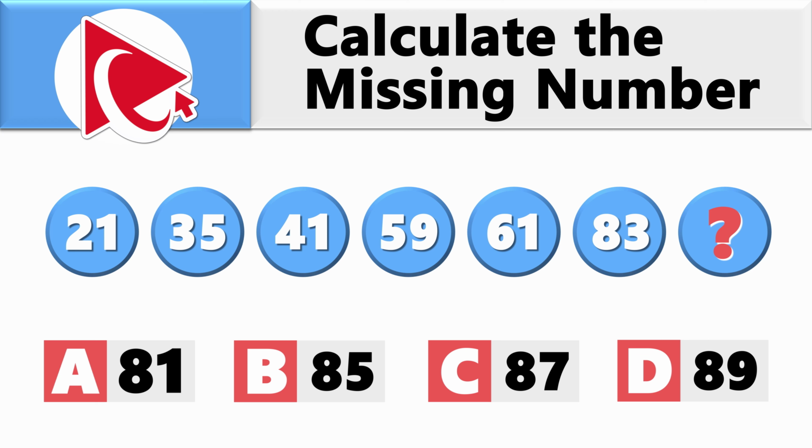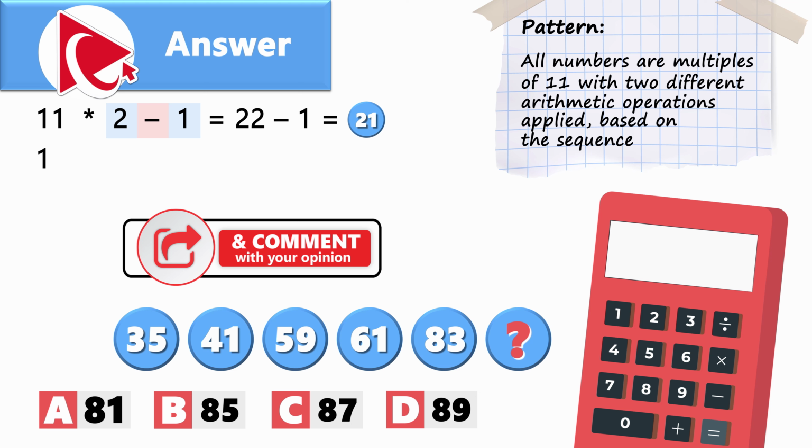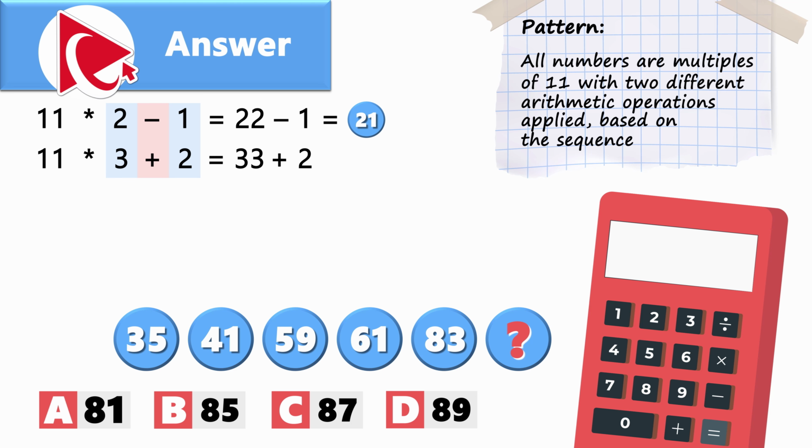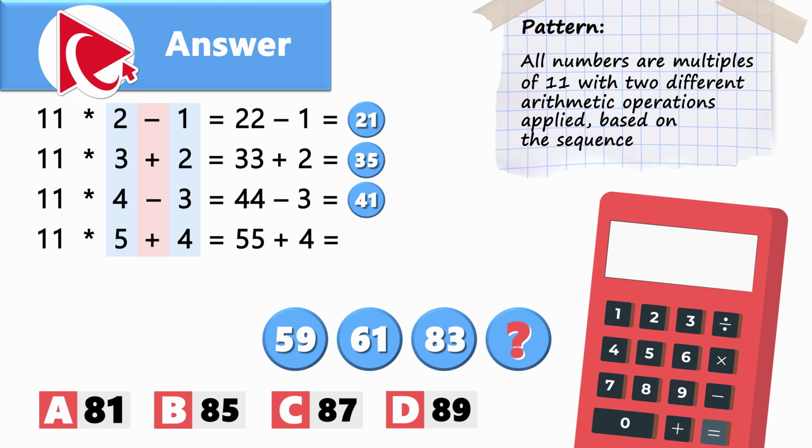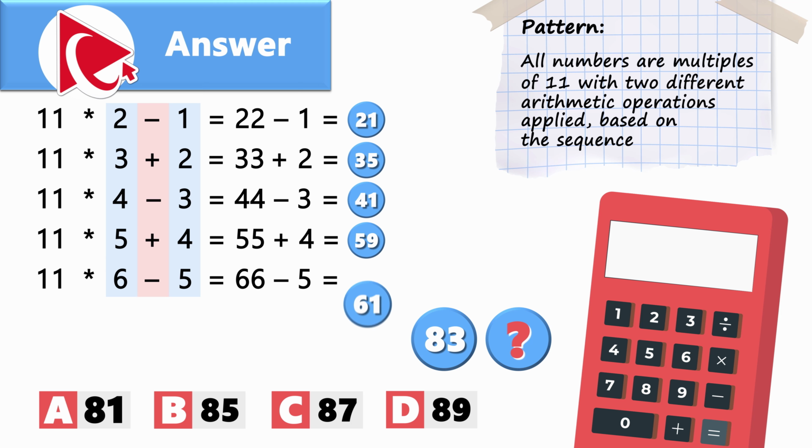For example, the first number is calculated as 11 multiplied by 2 minus 1, which equals 21. The second number is calculated as 11 multiplied by 3 plus 2, which equals 33 plus 2, which equals 35. The next is 11 by 4 minus 3 equals 41. Then comes 11 multiplied by 5 plus 4 equals 59. Then we multiply 11 by 6 and subtract 5, and the result equals 61.